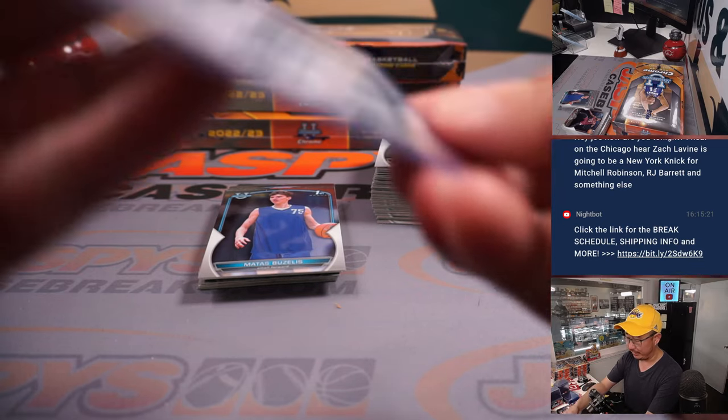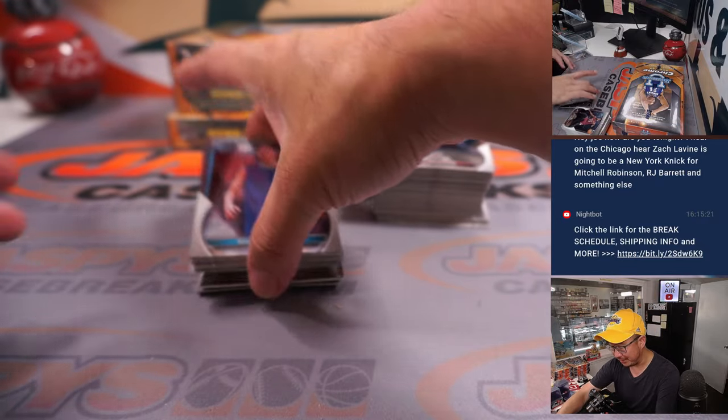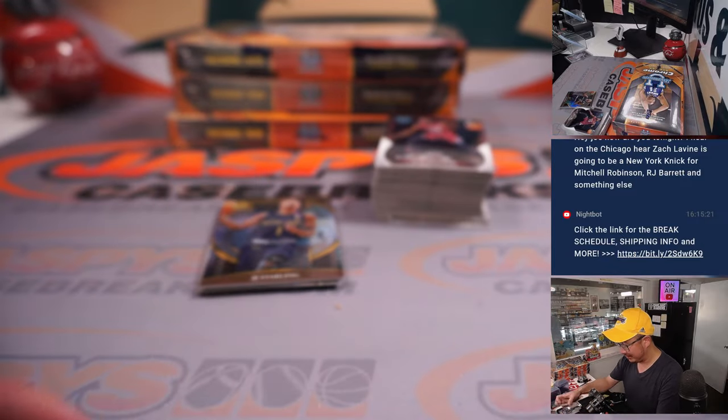That's going to be for Daniel in the letter J. This is where I don't follow college too closely during the season, but draft time is usually where I'll do like a crash course, try to learn some things about some of these players.